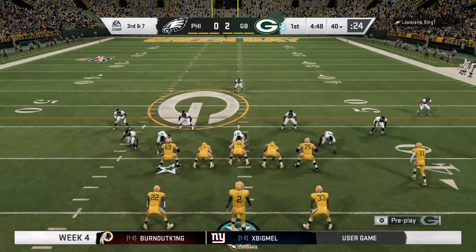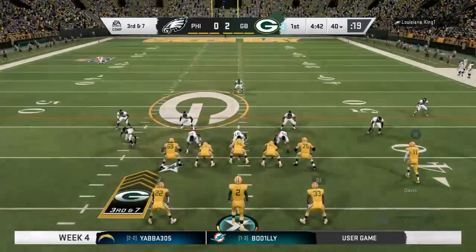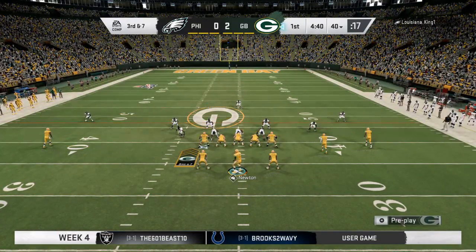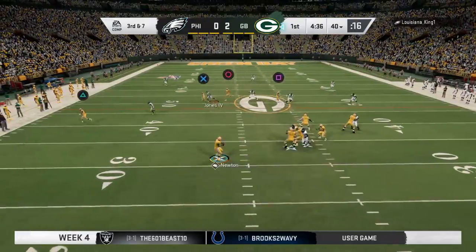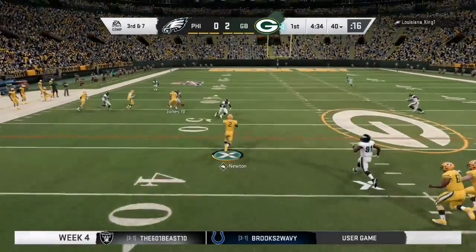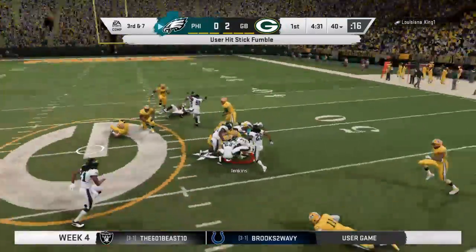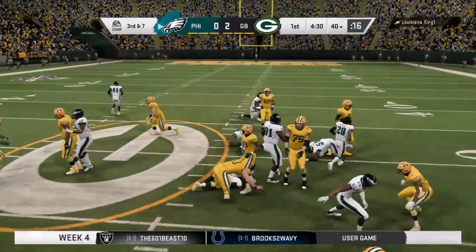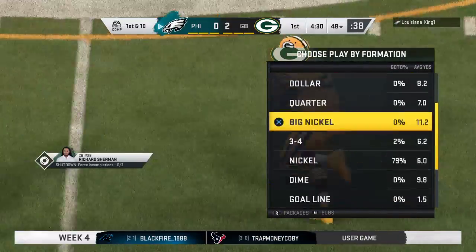That's it. Right at the 8. Out of the gun, Newton. Dancing to his left. Cam fighting. He lost the football. It's out. And it's picked up by the Eagles. And his guys are going to take over at their own 48-yard line.